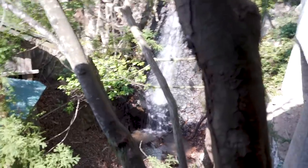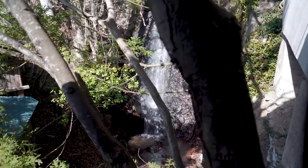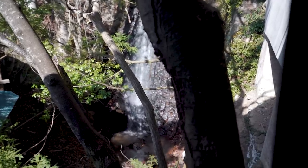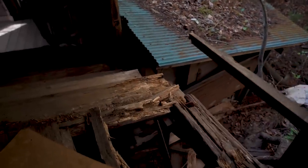Look at that little waterfall over there. I'm sure it used to be a lot bigger when this hotel was running. There's a stream going down, passes right into the hotel. You can kind of see it over there in the hole.